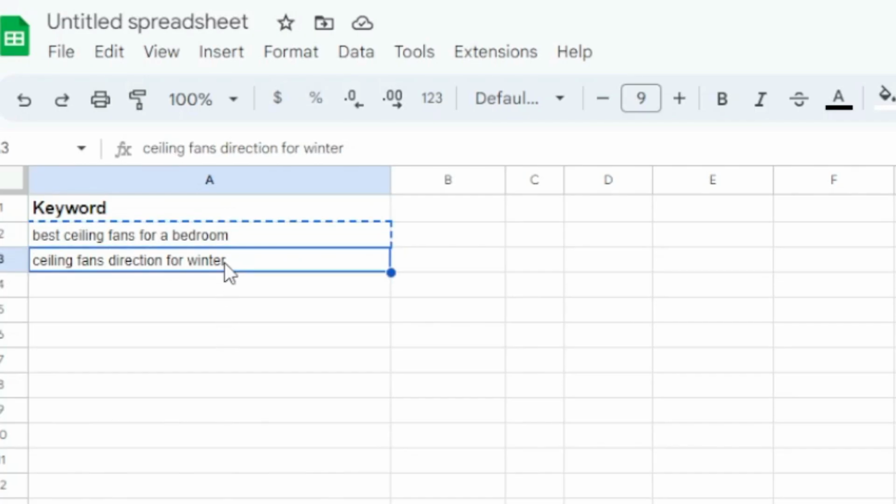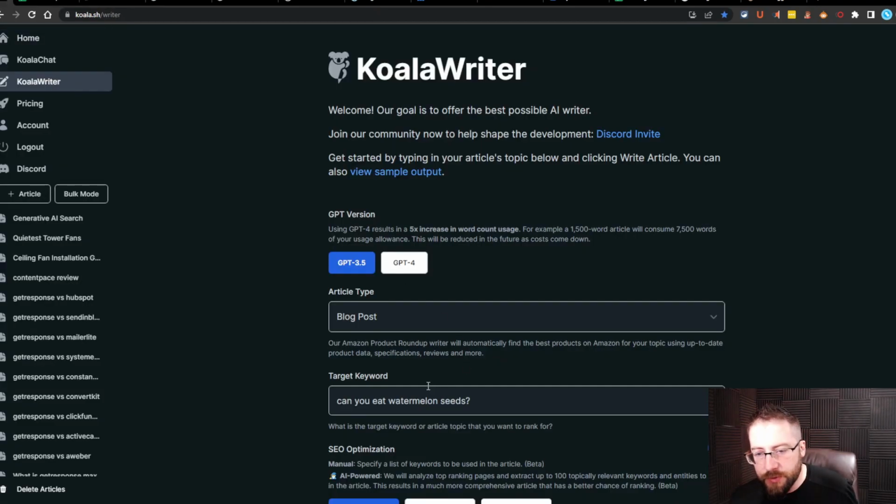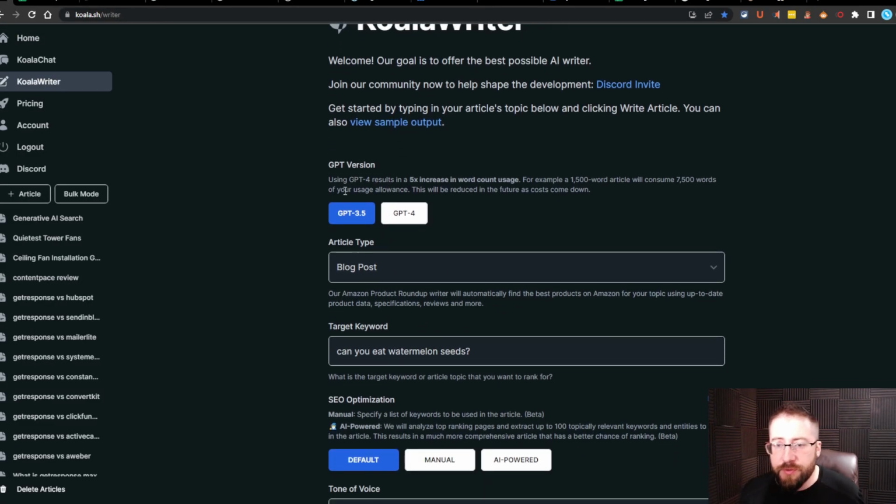So the reason we're using the same keywords is there's going to be a Roundup style, the best ceiling fans for a bedroom. It's going to be a Roundup style keyword. And then ceiling fan directions for winter is going to be an info style article. So let's see what we got here. We're going to use, first off, GPT 3.5 on KoalaWriter, and then we're going to do the same keyword with GPT 4.